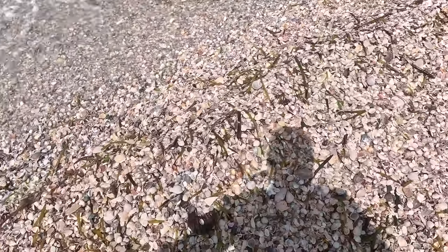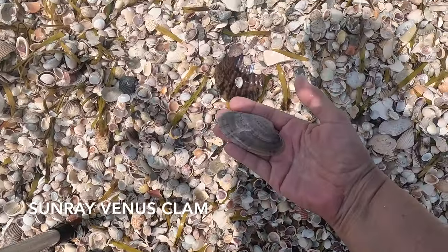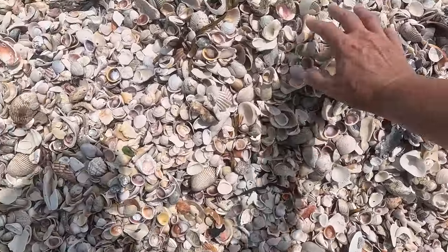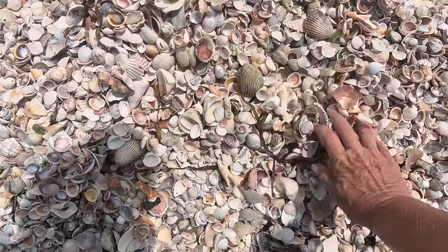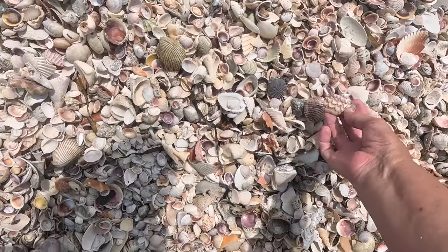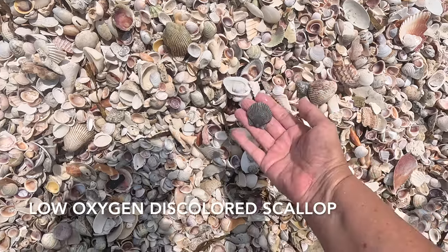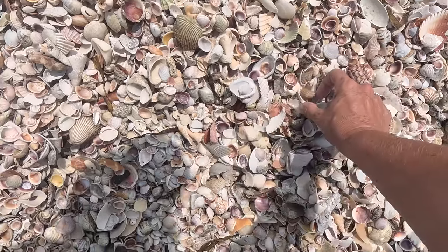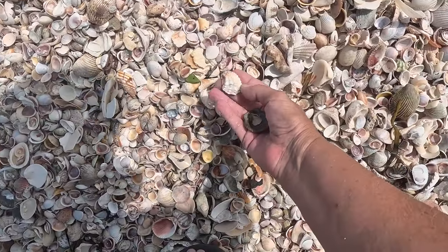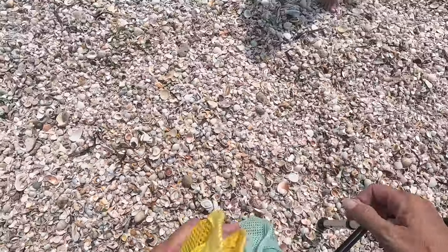See, look at this little sunray Venus clam. He wasn't here a few seconds ago, and now he is. Let's see what's over here in this higher pile. A great piece of turkey wing, and look at that dark scallop. Hey, I like that guy. Nice dark brown. That's great. Lots of slippers. There's a little spiny jewel box that's just kind of lumpy. All kinds of stuff.